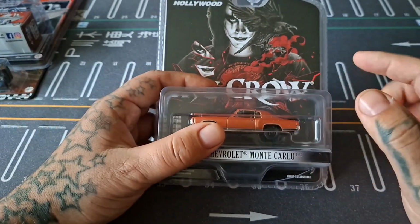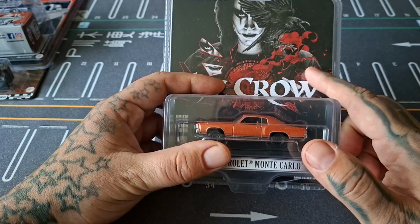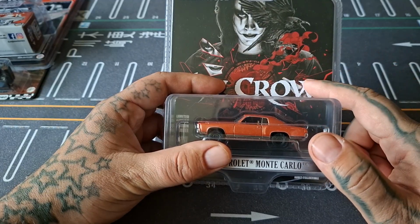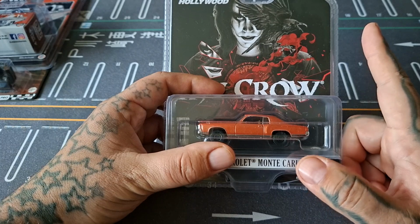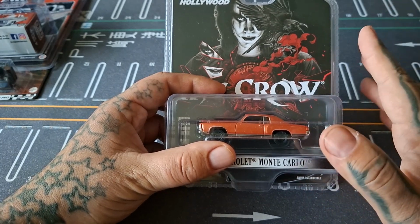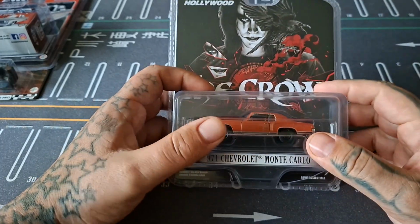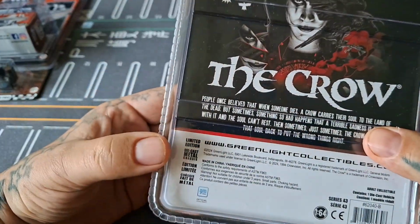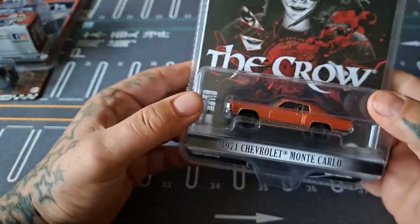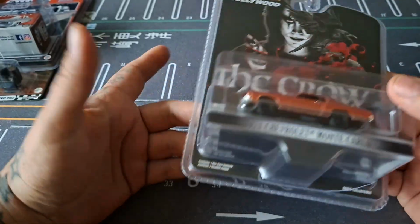I had once seen it at a NAMAC event where a fellow collector went. I'm actually planning to go to the NAMAC event next year, so I'll probably be doing videos on that. Hopefully everything goes well, because I'll probably be coming back with a big haul. This is a 2024 release. So yeah, there we go.